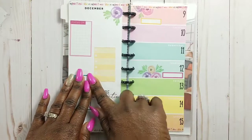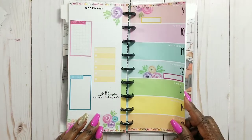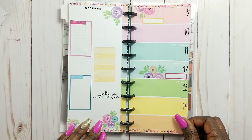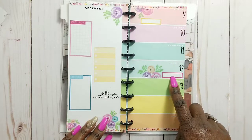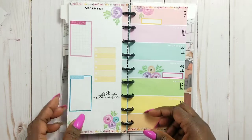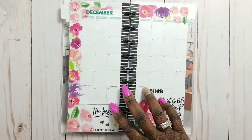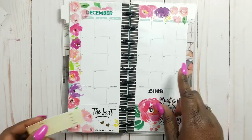And I love this left side right here because I'm able to put things I need to do for the upcoming week, which is next week, and some other highlights for this week that I want to write in there that are not able to fit onto the right side of my page. And then these are just notating the appointments that Madison has for this upcoming week. And I'm just loving every page.